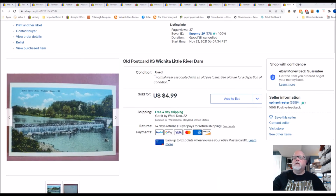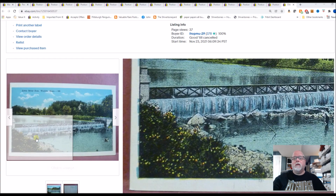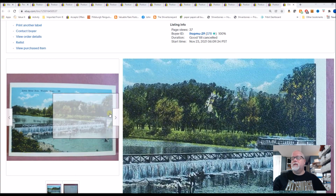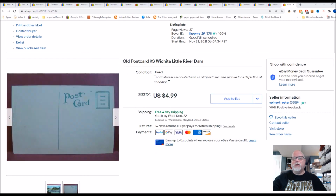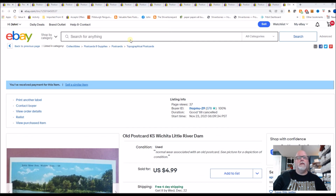And this last card is really old. Old postcard, Kansas, Wichita Little River Dam. This is back when I thought minimalist titles worked. This could be 8 to 9 years on eBay. $4.99 for that card. So relatively easy packing day. Took me about 15-20 minutes to get everything packed and shipped out.